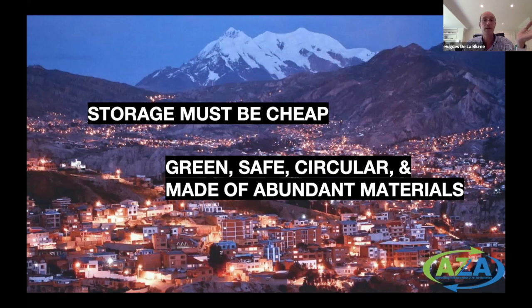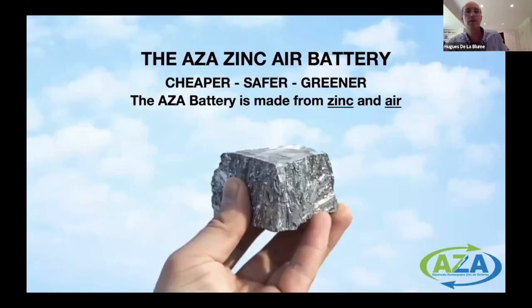At least that's what we can understand from our analysis and what we've seen in recent years. So what's the solution? You understood already. The solution is zinc air, or a technology that would bring some benefits as zinc air. And we're developing that technology for over a decade now.